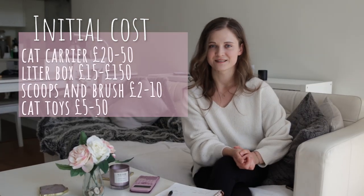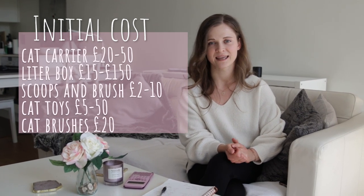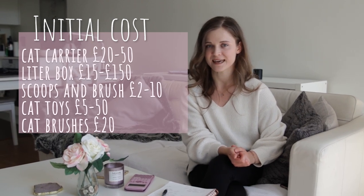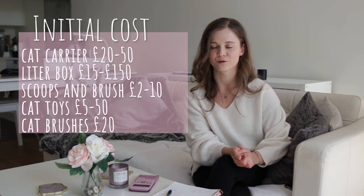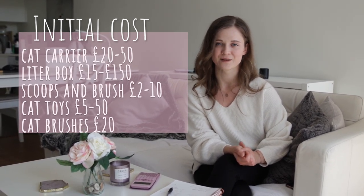A very important thing to get is cat brushes. You definitely want to have them from the beginning so you can get your cats used to brushing. We have a cat grooming kit, so that comes with 4 brushes and nail clippers. It's definitely very useful. But you can also start with just 1 brush and get single ones off Amazon.